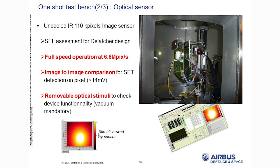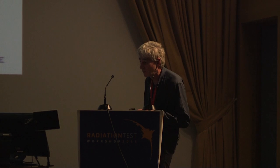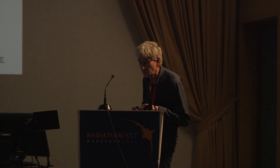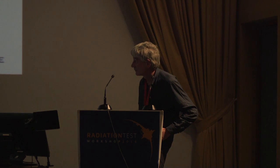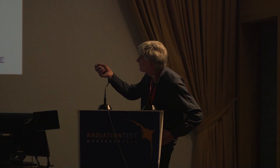And the result was around, the best case was 40 millivolts. I mean, when a pixel has a value different for more than 40 millivolts from the previous value on the previous image, it's considered as a SET. And due to latch up, we also had an optical stimuli. So for an infrared sensor, it's really easy. You just put in front something which you can heat, and this is a feature which can be moved in front of the sensor, and we can produce this kind of image.